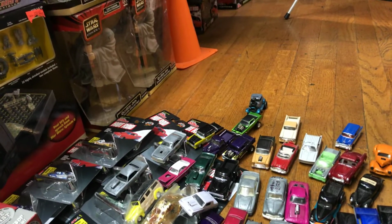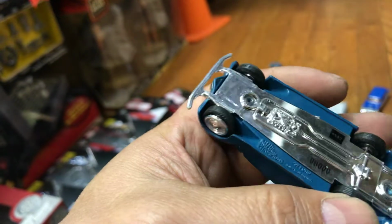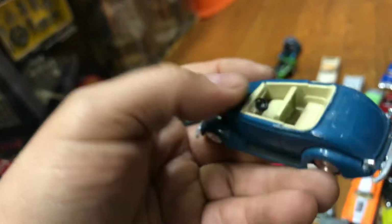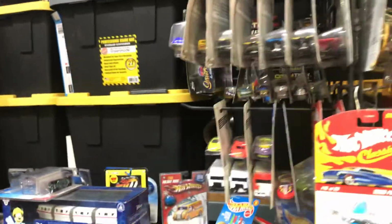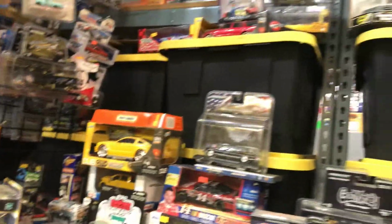And this looks like a prototype too, because it has 0000 on the bottom. I told you guys, 000. Let me show you guys a good example of what I mean by that. Let me look for one that's hanging that I probably bought when I was hunting at the stores. Let me see if we find a Racing Champion one right here, hanging. Racing Champion, where are you at?